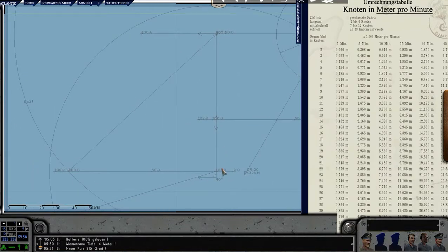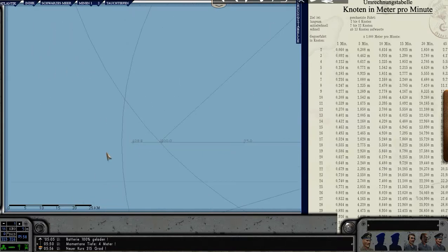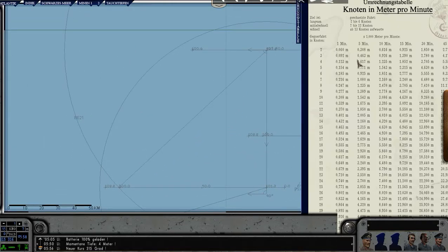So 122 kilometers takes this angle across this channel in 6 hours. And then I put down the distance that the convoy travels in the same time, which is a bit more than 100 kilometers, which would put him roughly 12 kilometers ahead of us, so I think that's pretty good. So we're gonna go with this new course.